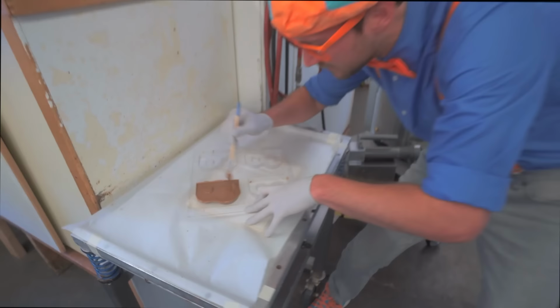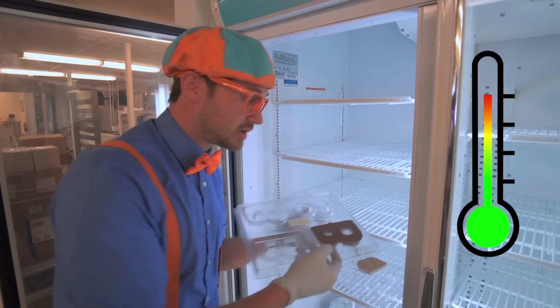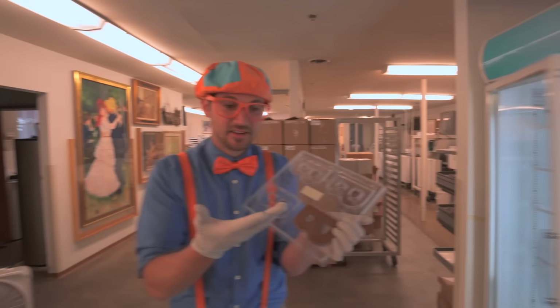All right, now that all of the air bubbles are out of here, let's put it in the fridge. Hey, do you know why we're putting it in the fridge? Yeah, because remember earlier I said the chocolate is really warm and we need to cool it down so then it gets nice and hard. Chocolate is hard when it's cold. See? No chocolate on my fingers.